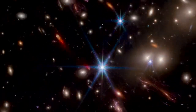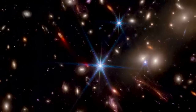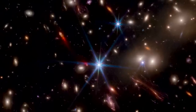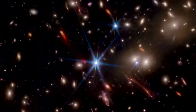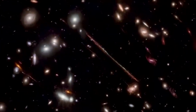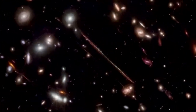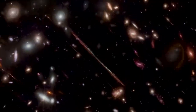What we're seeing is a massive collection of galaxies all in the same region of sky. That's why they're a galaxy cluster. They're gravitationally bound to each other. But the incredible amount of mass that's there through their galaxies, as well as the dark matter that makes up most of the mass that we can't see here, produces these spectacular gravitationally lensed features.